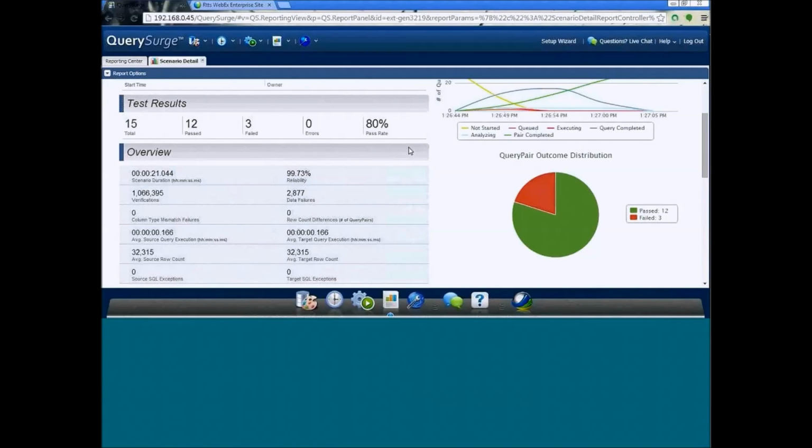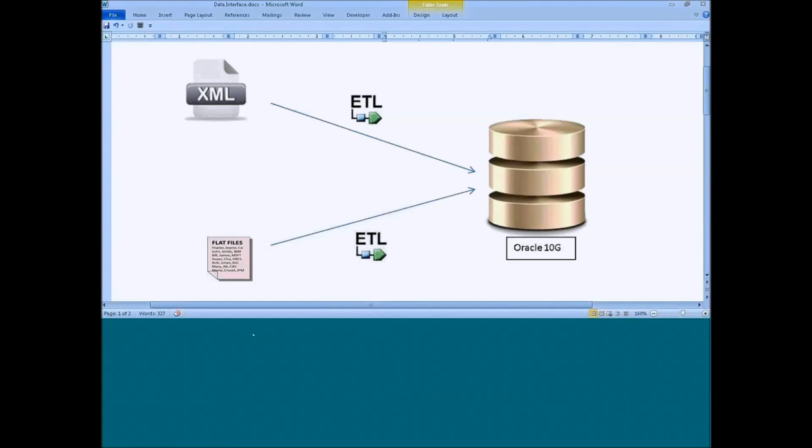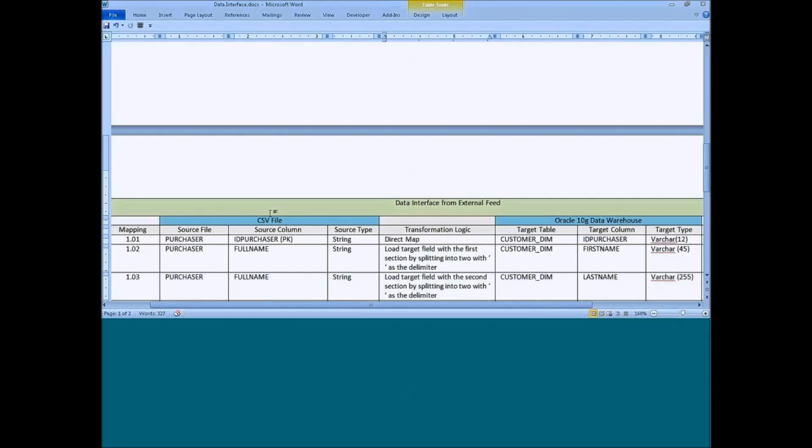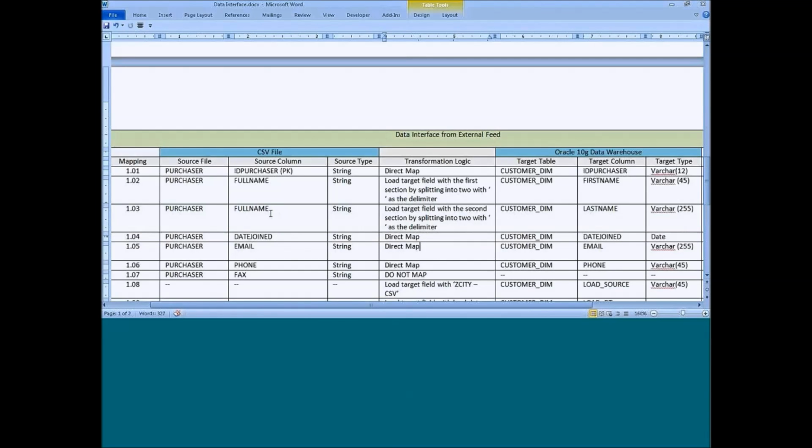Okay, so that's the brief overview for QuerySurge. Now we're going to move on to verifying XML and CSV files. So real quickly, here's pretty much what we're testing. We're testing XMLs, going into doing a very slight ETL into an Oracle 10G, along with flat files going through a small ETL, going into an Oracle 10G. And this is similar to a lot of the clients that you've tested, right? Where you're getting feeds from different areas? That's correct.